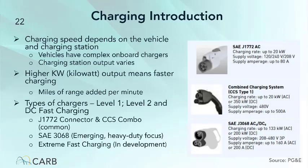I also want to give you a quick overview of the different types of charging stations. You see a number of plugs on the slide. Don't worry about that. We just want to show you there are different technologies out there, but basically there's three types of chargers. There's a level 1 charger. That's what you would plug into your wall socket to charge your car at home. Very slow. It's about 1.5, certainly under 2 kilowatts per hour of charge. So it takes a long time.